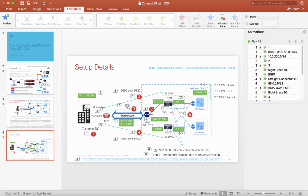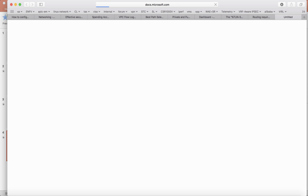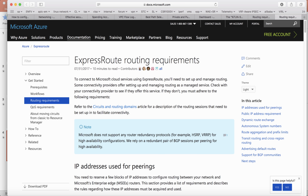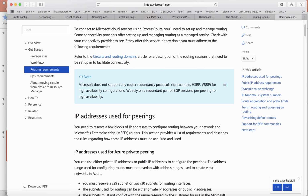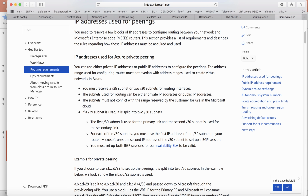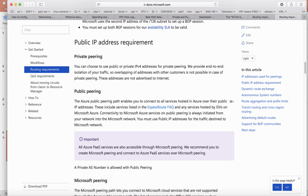Before we go to the demo, let me show you this link. This is really helpful. Actually, this is written by Azure. So this is the link I'm talking about. It walks you through what IP addresses are used for peering, what is used for private peering, and what AS number you need to use for peering. So please go through this guide, and it will help you better understand how to set this up.